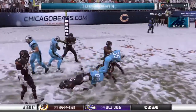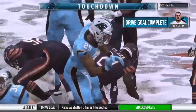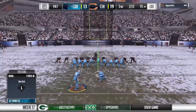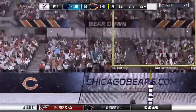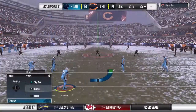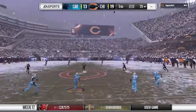And he takes it into the end zone for a Panthers touchdown. Jeremy Hill with touchdown number 7 on the year. And the Panthers have got it back to a 1-score game. And this is no good. It's a missed extra point. Boy, in a tight game, how important might that turn out to be here as the second half rolls along?